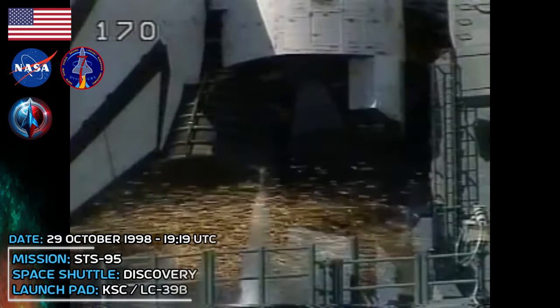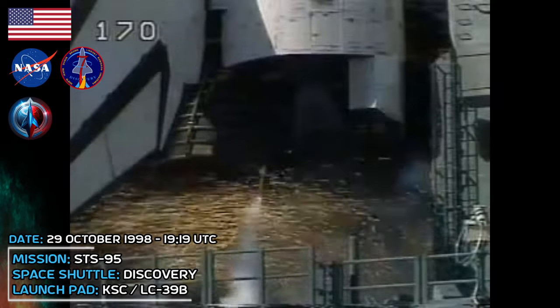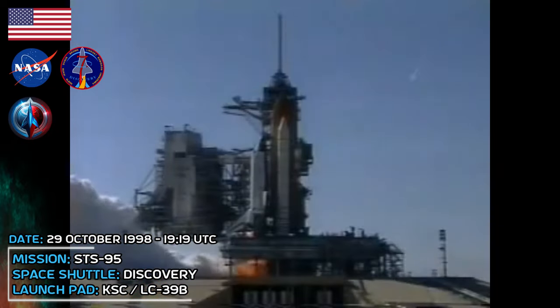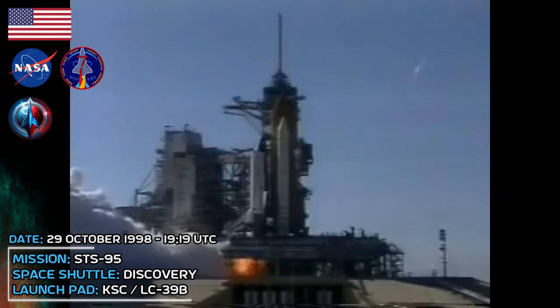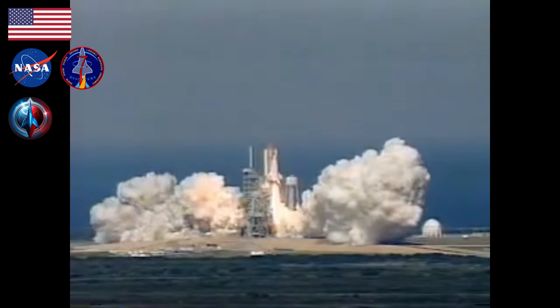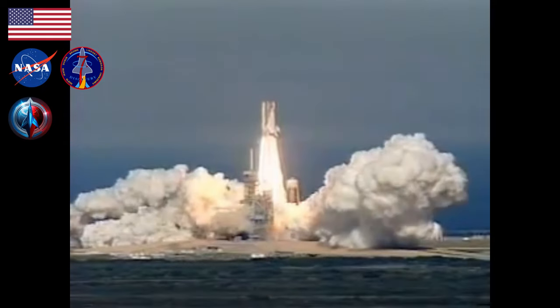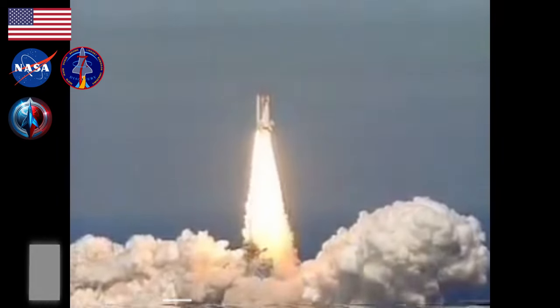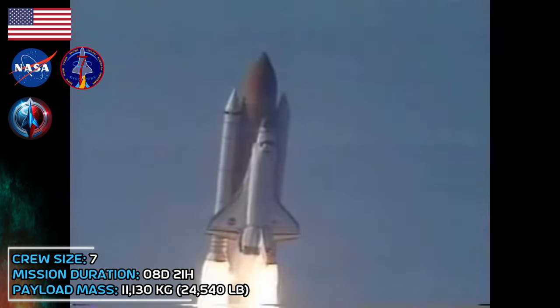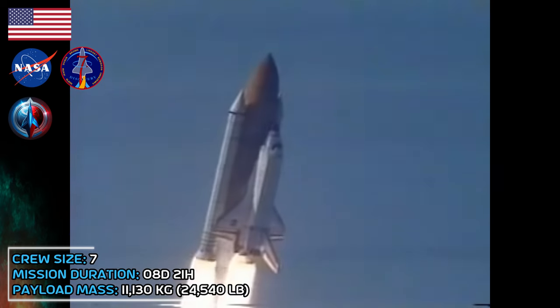T-minus 10, 9, 8. We have a go for engine start. 5, 4, 3, 2, 1. Booster ignition and liftoff of Discovery with a crew of 6 astronaut heroes and 1 American legend. Houston, Discovery, roll program. Roger, roll Discovery.